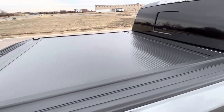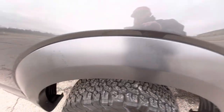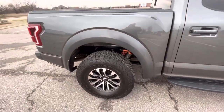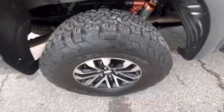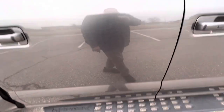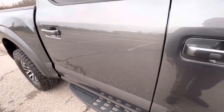It does have a really nice tonneau cover as well. Passenger bedside looks great. Same thing on the rear over fenders here. But I mean, I back up a couple steps and it's not really that visible. Rear passenger wheel looks great, no issues. Rear passenger door, we do have a little bit of scuffing there and a scratch there that is relatively visible. Small scratching up here, but doesn't look bad. Doesn't really stand out.